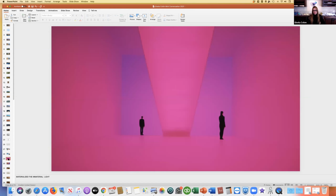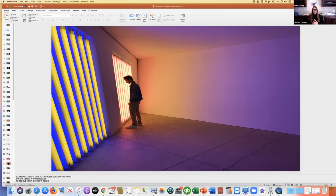And of course, the West Coast's light and space masters, such as James Turrell, who has these immersive environments of color, and Dan Flavin, an East Coast minimalist, who also has the color pervading into the space, even though in Dan Flavin's example, you can see the light source, which are the tubes. And in Turrell's, you don't see the source, but it's similar in the way that they pervade the space with that movement of color.